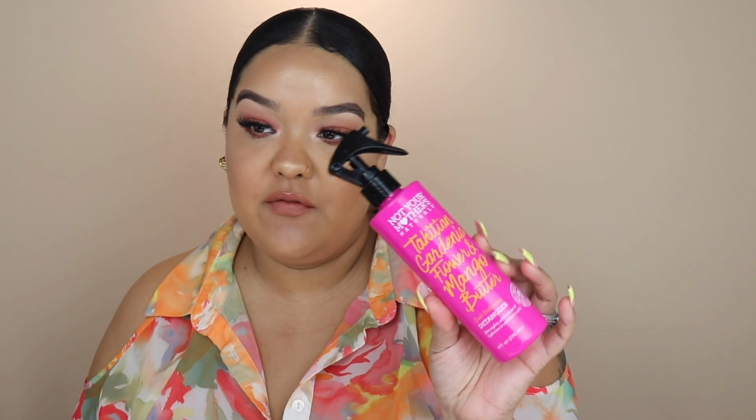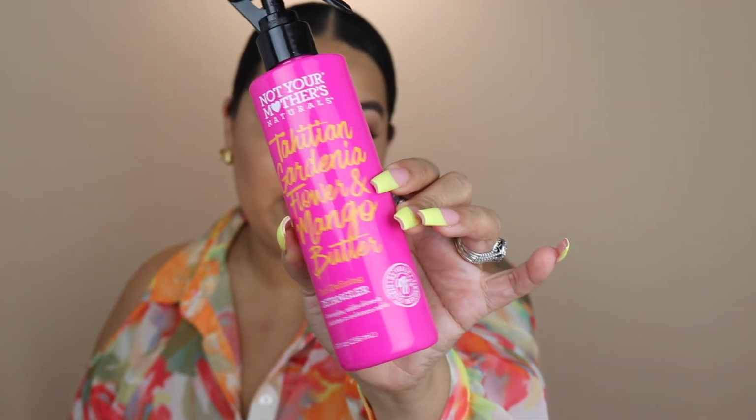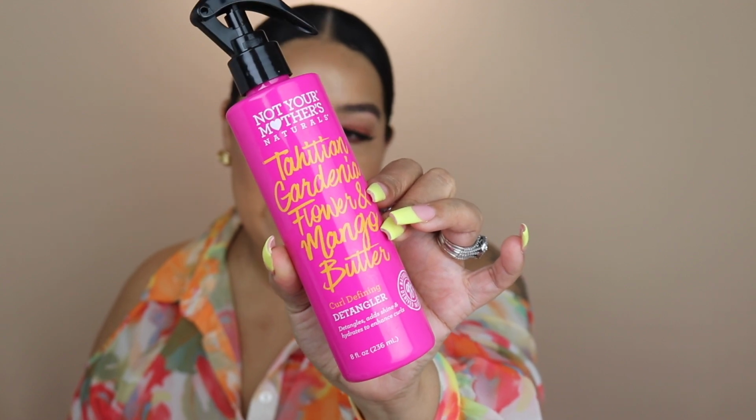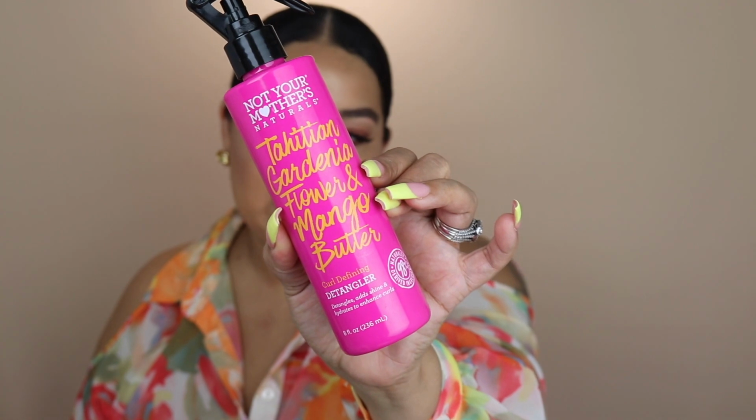It smells good. And the next thing that I got from Not Your Mother's is the Tahitian Gardenia Flower and Mango Butter Curl Defying Detangler. I got it more so in between wash days. It says it adds shine, hydrates, and enhances curls. So to help with a little bit of frizz and just give myself a little spruce up if I have a little rat's nest that just doesn't want to come out, I'll take a comb to it and a little bit of this stuff. It was my first time getting it.